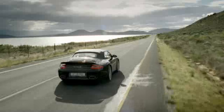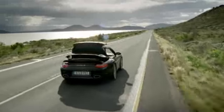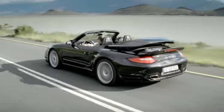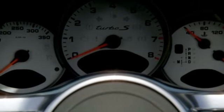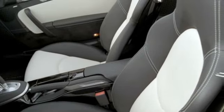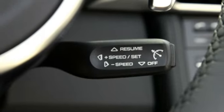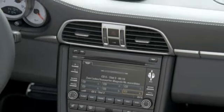The S of the new 911 Turbo S models also features on the exclusive interior equipment. Starting with the Turbo S logo on the rev counter and on the door sills. Adaptive sports seats, cruise control, and the 6-disc CD/DVD auto-changer are standard.